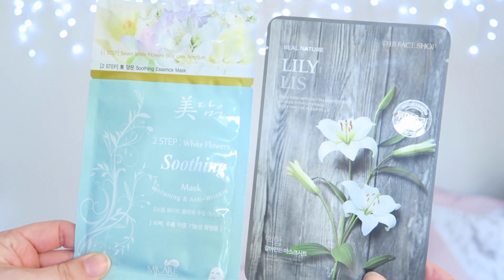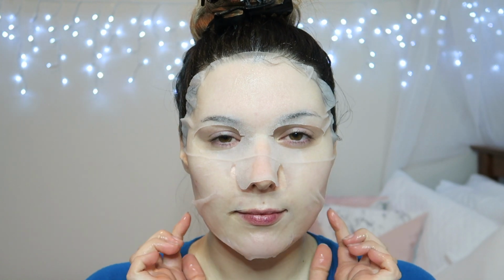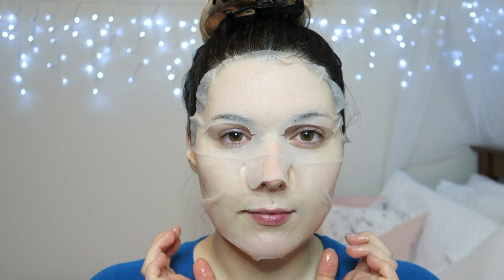The last one that I tried out was the MJ Care 2-Step White Flowers Soothing Mask. Now this is another 2-step one, so on the top it actually had an ampoule section which contained, again, way too much for my face. I could have used that over like 3 sessions or something, and I didn't find that this mask had incredible results. It was fun to use and it did moisturize my skin. I think it gave it a little bit of brightening, but not enough for me to go out and repurchase it. I still have these 2 to try out.